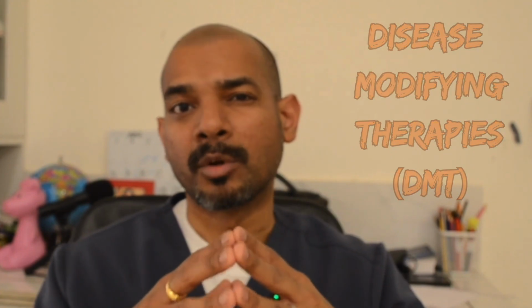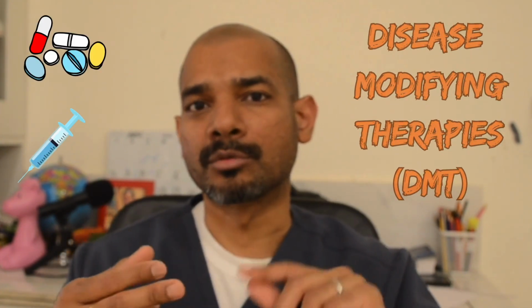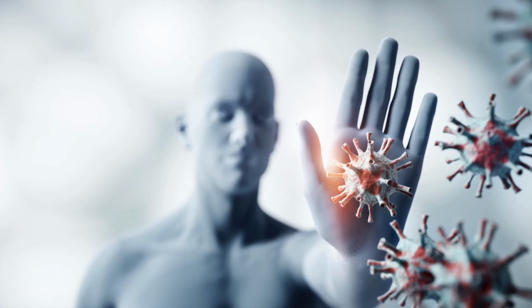The first and cornerstone of the treatment is disease modifying therapies. These can be oral medications, injections, or IV infusions. And these are mainly to reduce the activity of the immune system so that it doesn't attack the whole body and cause damage to the myelin. These really change the course of progression of the disease.